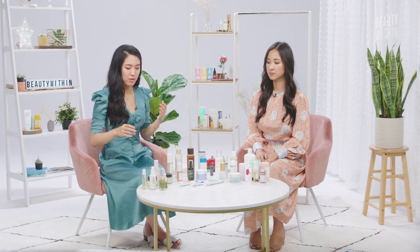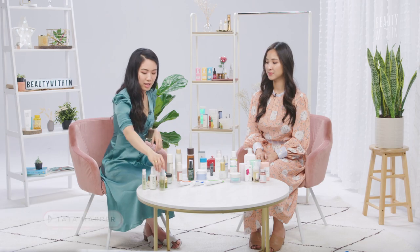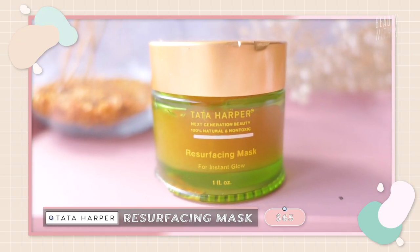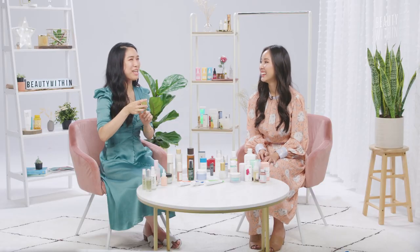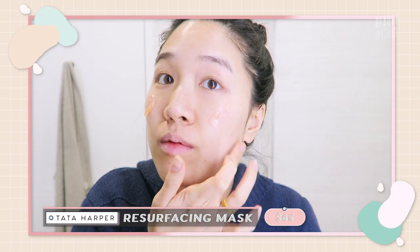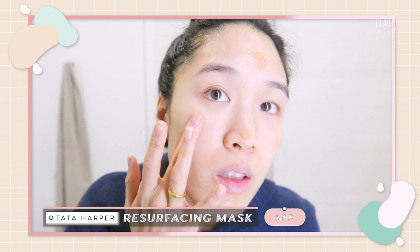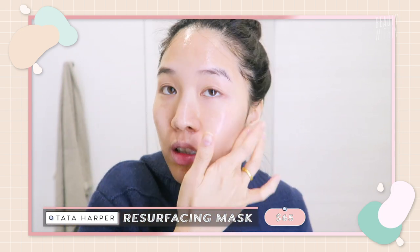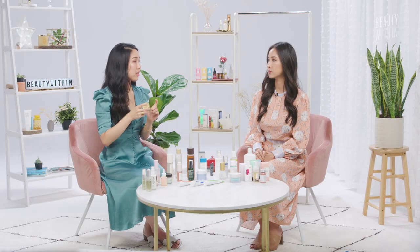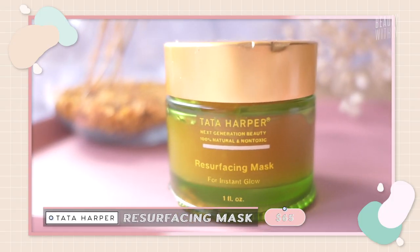And there's also Tata Harbor, which is a very, very clean brand. This is, I think, one of their most popular products, the resurfacing mask. It's 100% natural and non-toxic. So the labeling we're talking about, yeah. Now we understand so much more. But they are very well known in the space of sourcing specific ingredients from a specific place. From what I heard from a Sephora rep when I was buying Tata Harbor for my mom, the glass they use is like specific crystal or specific something that helps preserve the product even better from outside.